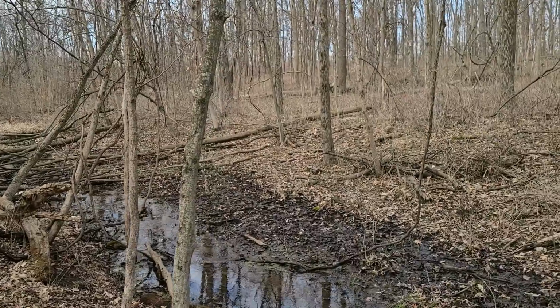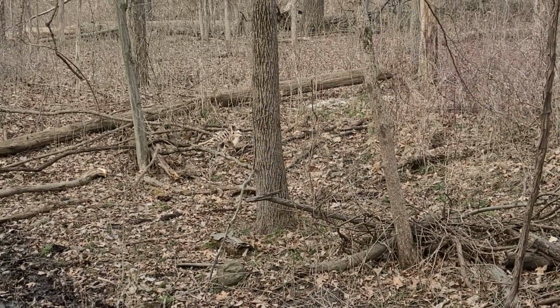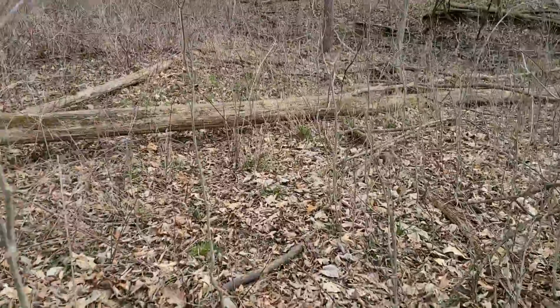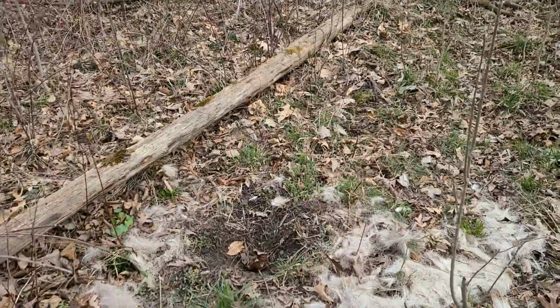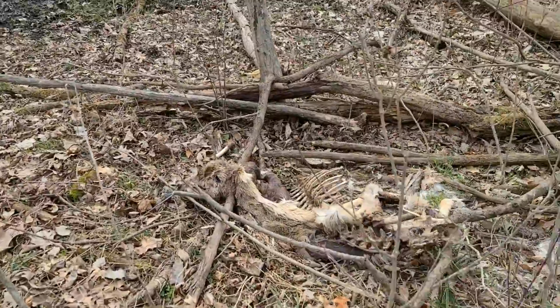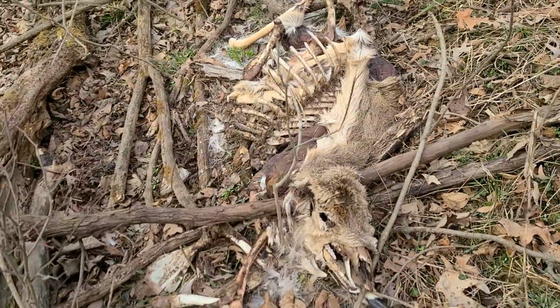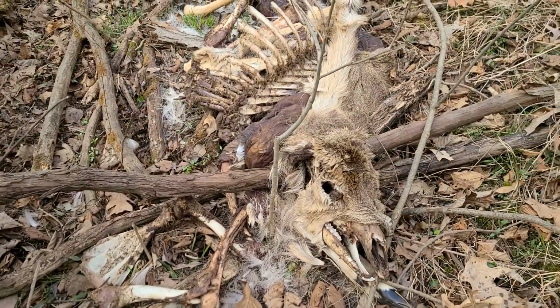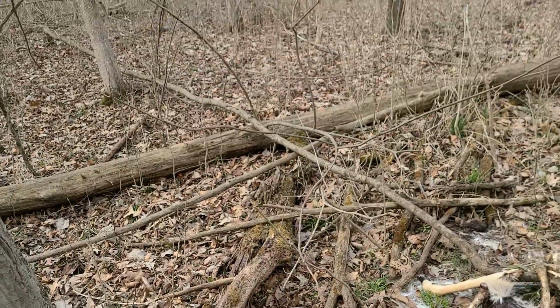Well, no sheds yet, just started. I did look over, it's laying right over there. Looks like a doe, can't really tell yet. I'll walk over and take a look. Looks like a young deer, button buck, maybe a doe. Always hate to find them that way, but Mother Nature's tough.